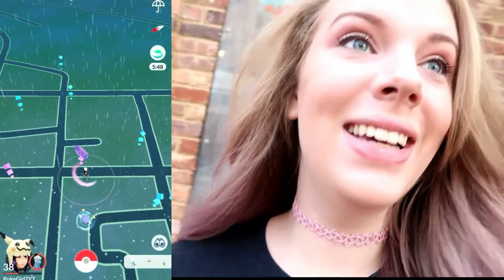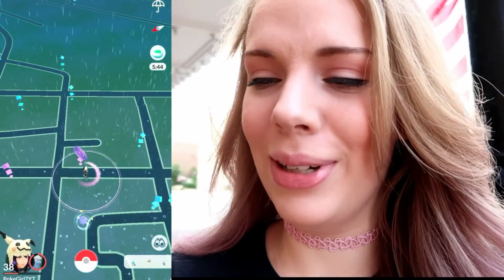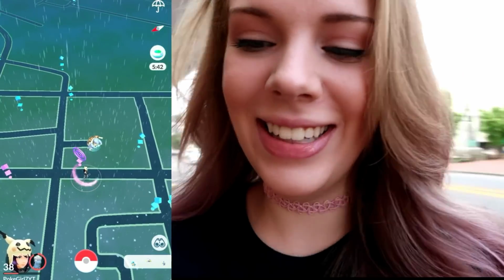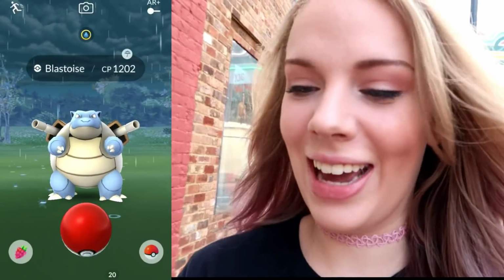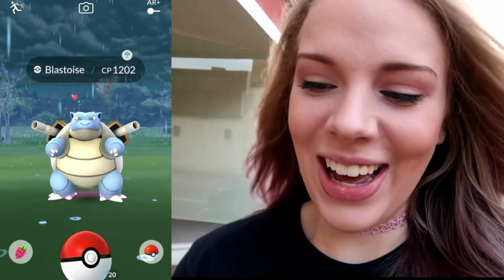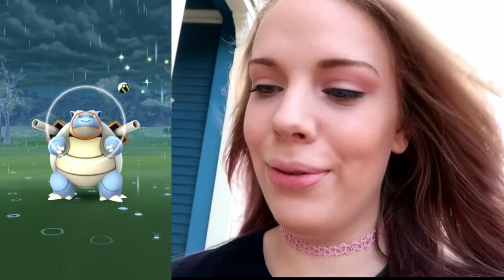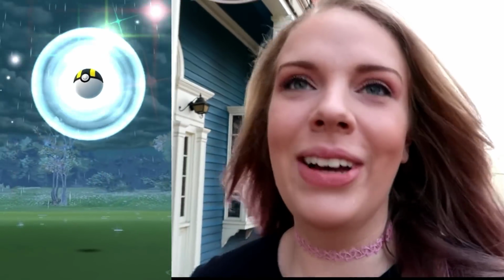It looks crazy. I haven't seen a Blastoise in such a long time. Come on, please spawn, please spawn. Yes, there it is. Yes, there it is. It looks so cool on the map. Oh my god. I might not even risk doing AR Plus mode because it crashed, so we're just gonna catch it. Oh my god. A wild Blastoise. I'm so out of breath right now, guys. I've walked back and forth, trying to get this thing to spawn.